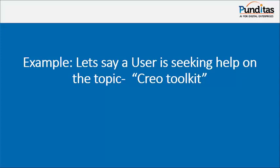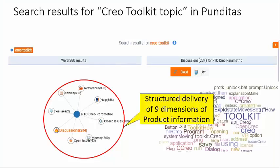So let's say a user is seeking help on the topic of Creo Toolkit. Now you can come into Pundit and just look for the topic Creo Toolkit. And here we have a structured delivery of 9 dimensions of product information, all the way from help-related articles to references, to CS articles or workarounds, features, discussions, open issues, videos, and closed issues, and so forth.